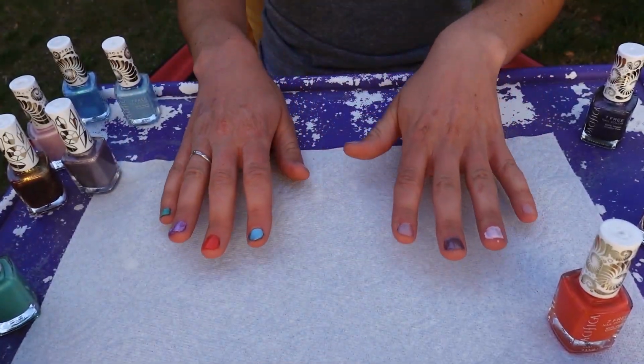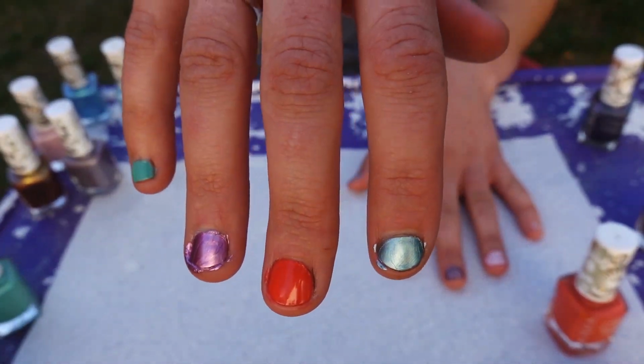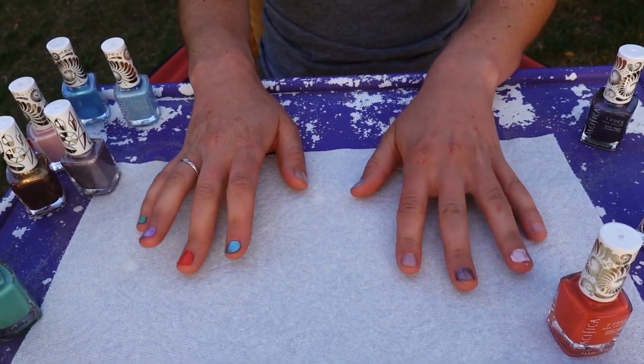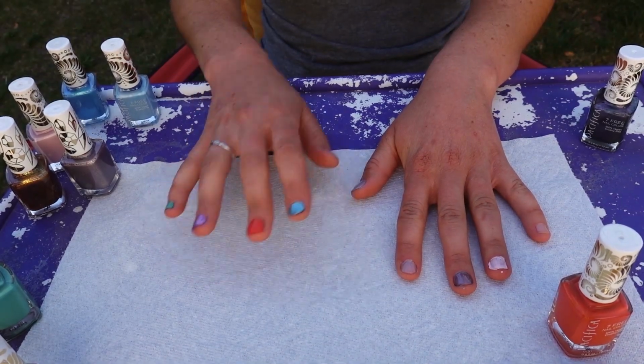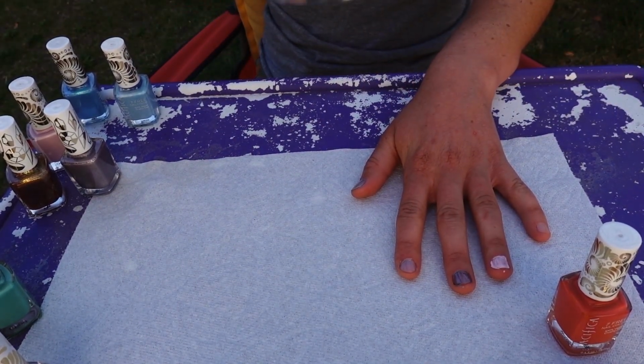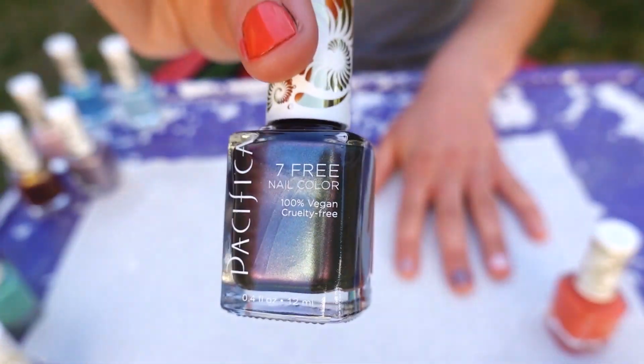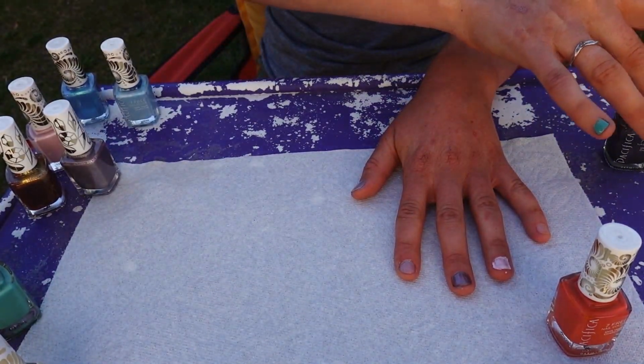Wait, did I use this one yet? I like how I keep showing you this hand and you've seen it like 17 times by now. Wait. Where's my favorite one? This one, Before Dusk. Oh, this one's really pretty. Yeah, that's abalone. Okay, let me do Before Dusk on your pinky.